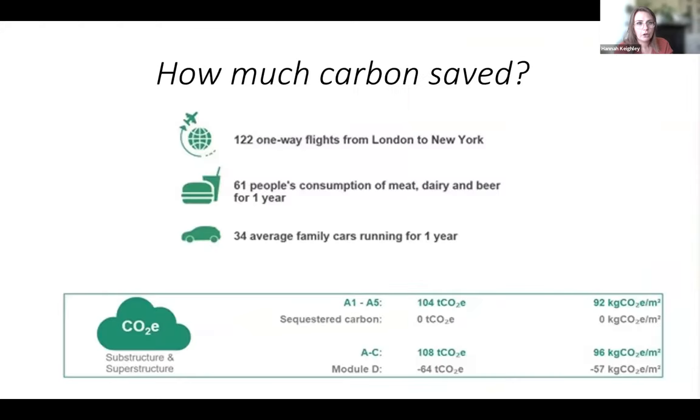So not only a saving for the client, but look how much carbon we saved in doing that exercise as well. Over 100 tonnes of CO2, the equivalent of 34 family cars running for a year. It's really something that's a saving well worth having.